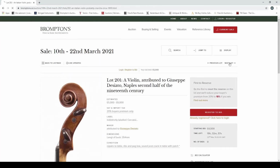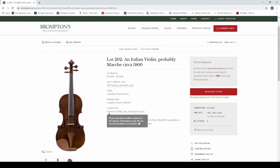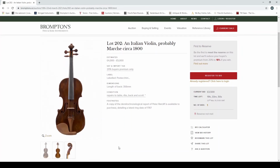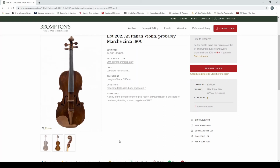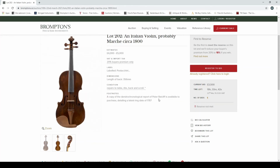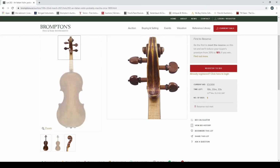Let's go. Next lot. An Italian violin, probably Marchetti, circa 1800. 1 bid. Someone is interested. Labelled Postacchini. Length of back 356. Repairs to table, ribs, back and scroll. Peter Ratcliff dendro on that. Latest ring date 1787. Okay.